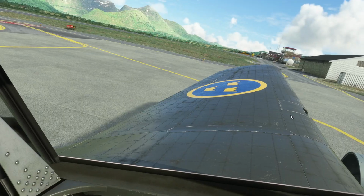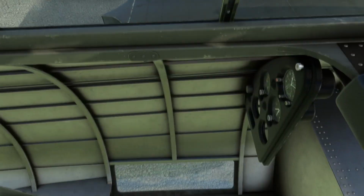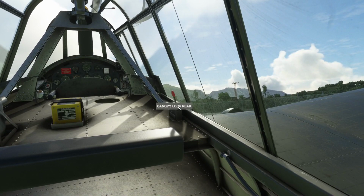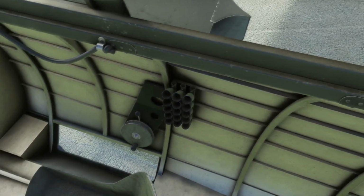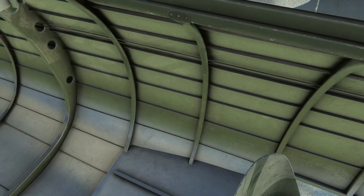So there is that. Can we sidle back into the navigator's cockpit? We can. And we have our instruments down there. Do we have a handle to open? Ah, yes. Forward it comes. Now we have what would be flare holders there. And you could have a flare launcher in the back with the navigator, or bombardier, depending on the role they're taking in the aircraft.